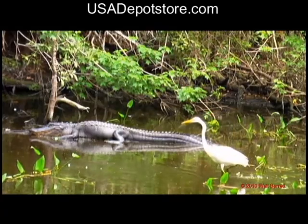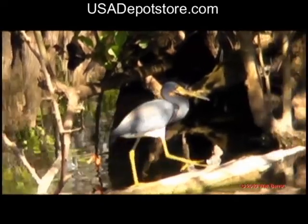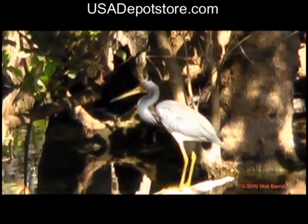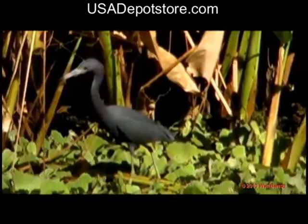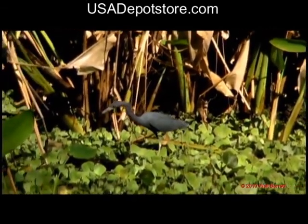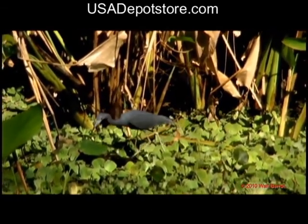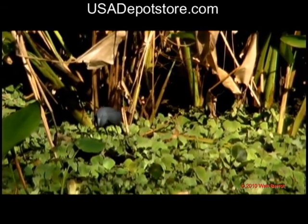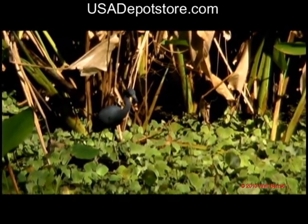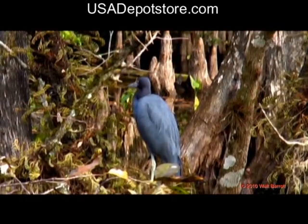Watch out for that gator. And here is some little blue heron. All of these water birds eat fish and frogs and snakes and just about anything that moves that they can stir up out of this swamp lettuce. They're interesting to watch as they hunt for food.